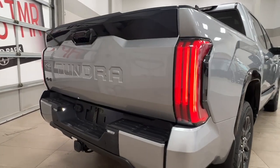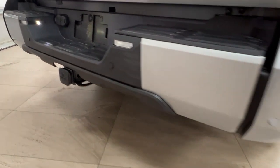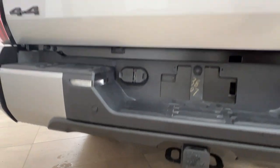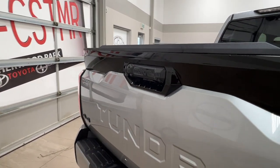As we approach the back here, we have that Tundra emblem imprinted. And along the rear bumper, we again have those backup parking sensors. Underneath, you'll find your spare tire there. Toolkit is behind the second row seats in the rear there.